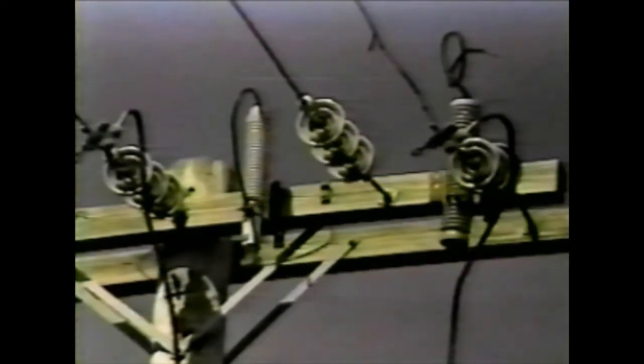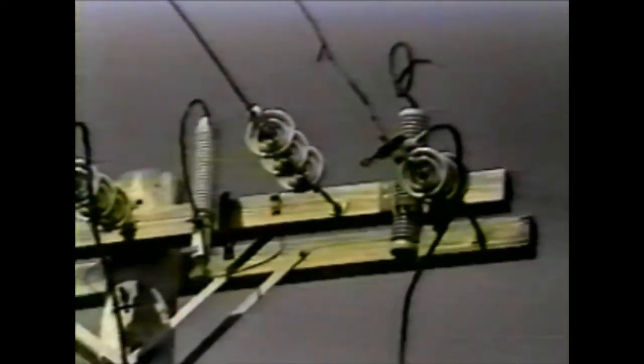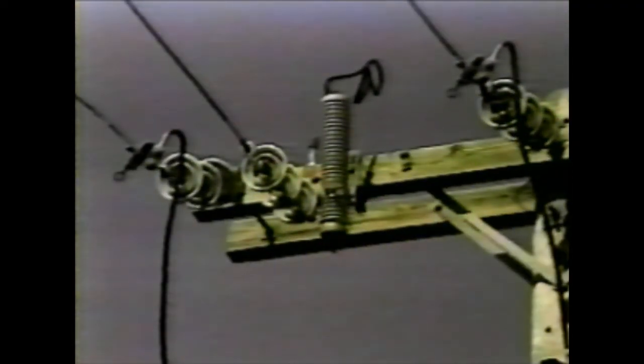There's Peter Moon, his back. Here we're looking at the terminus end where it comes up from underground. Here we see some of the new insulators and some of the new fuse holders and lightning arrestors that they're putting on these lines. As we can see here, these lines are being totally rebuilt.